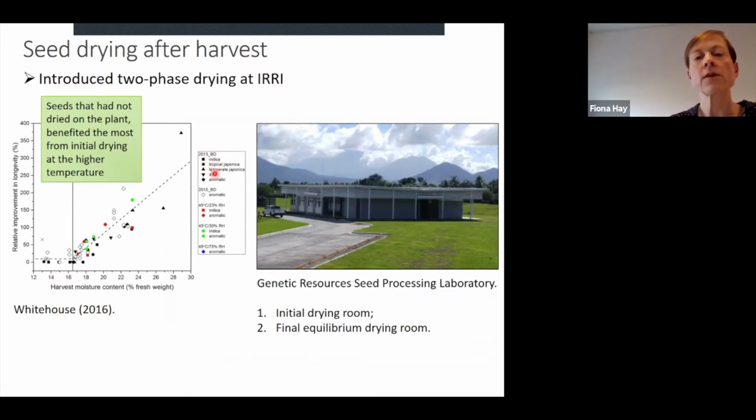But then she did quite a lot of further experiments, and this is a graph from her PhD thesis. And basically what we realized was it wasn't to do with the chronological age of the seeds when they were harvested. It was very much about the moisture content of the seeds at harvest as to whether or not they benefited from initial drying at the higher temperature. And then as you can see, this is just flat here, so we didn't see a negative effect. And as a consequence of Catherine's research, they have now introduced two-phase drying at IRRI, so initial drying at a higher temperature and then final equilibrium drying under the standard conditions of 15% RH and 15 degrees C.